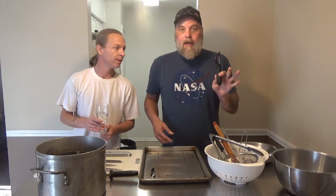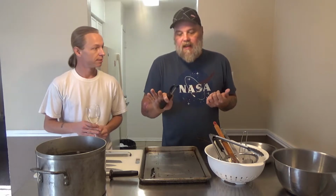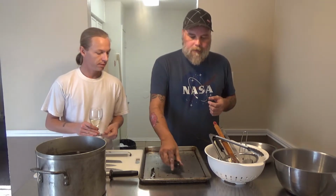A wine key is a must. Yes. Vegetable peeler. There's a lot of different varieties. Something sharp, something that fits good in your hand is important.